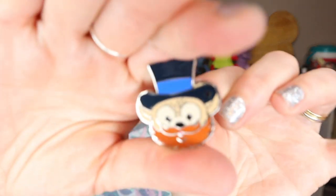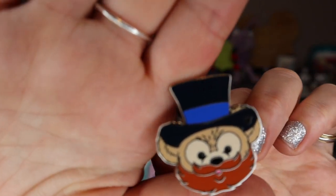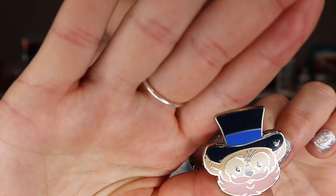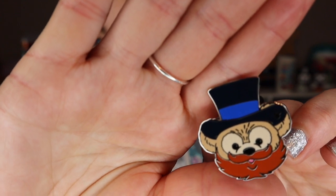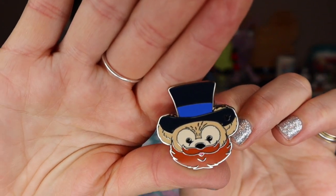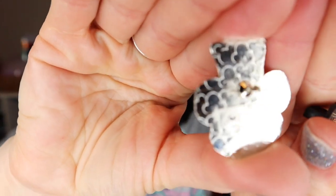All right, another pin that we traded for. This was a mystery one. Abraham didn't pick this one. I think he picked the box number or whatever, and then whatever was in it was the pin he got. And so this is Duffy the Bear, and he is dressed up as Dreamfinder, Figment's buddy. Abraham really liked it, even though he wasn't aware of who Dreamfinder was. And there's the back of it.